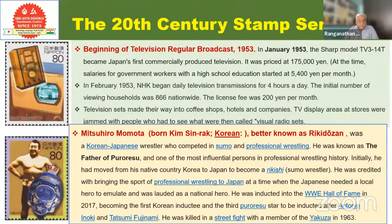Now, with the beginning of television and regular broadcast in 1953, the Sharp model TV3-14T became Japan's first commercially produced television. It is priced at, look at the price, 175,000 yen. At the time, the salary of government workers with a high school education was 5,400 yen per month. Now you can decide, to buy a television, how long they have to work.